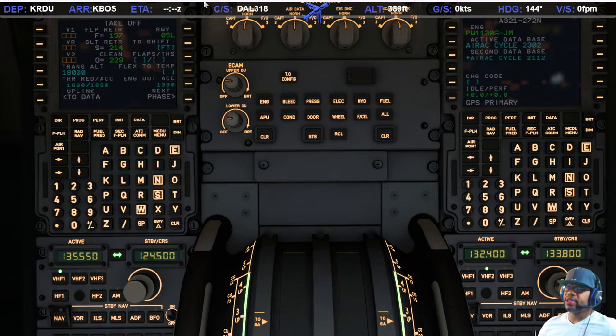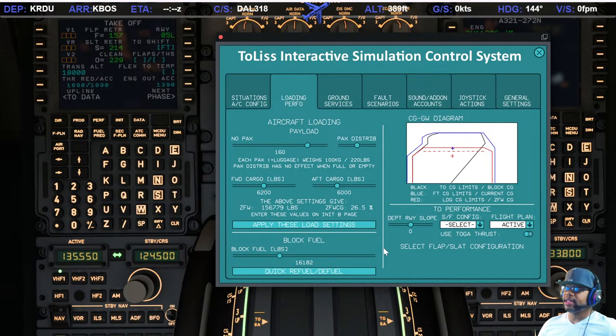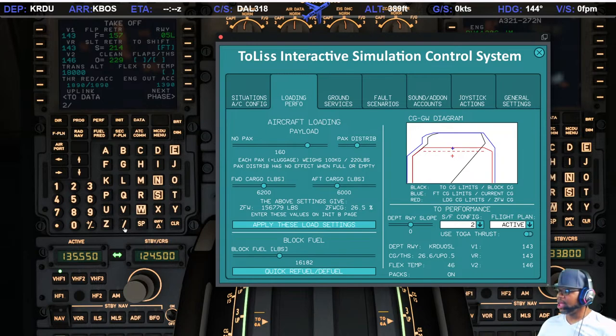Now, of course, we need to go to our performance here, and let's bring the rusty dusty screen back in. And then, guys, after that, I'm definitely going to check the chat out. So now we know that we're planning a flex takeoff. Runway's nice and long for us, so with the packs on, flex temperature 46. There's our V1, VR, and V2. Let's plug that in. So we got our V1 and V rotate at 143, and then our climb out is at 146. We're doing flaps 2, and it'll be up 0.5 for the trim setting. And we're doing a flex temp of 46.